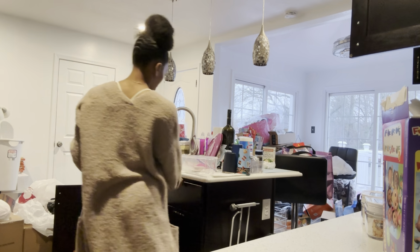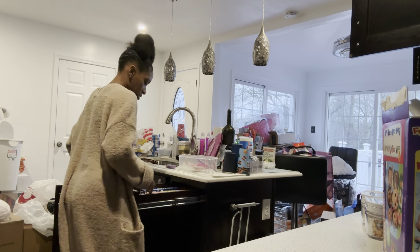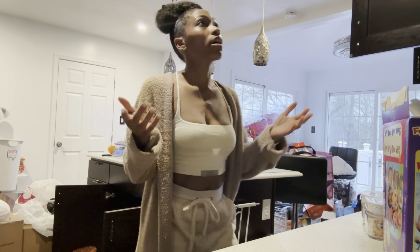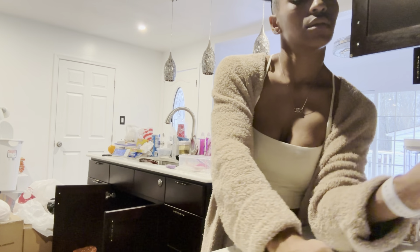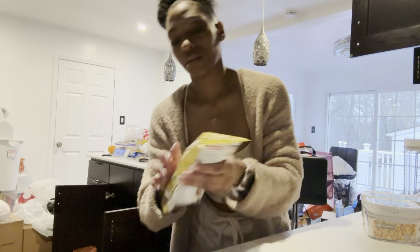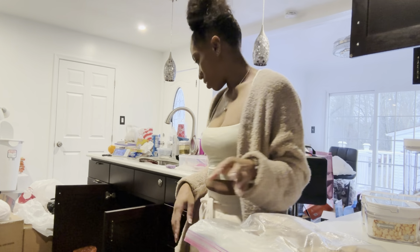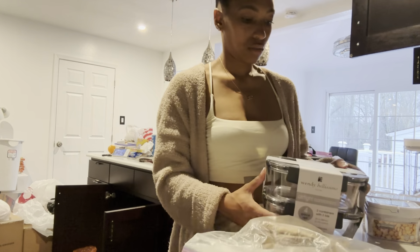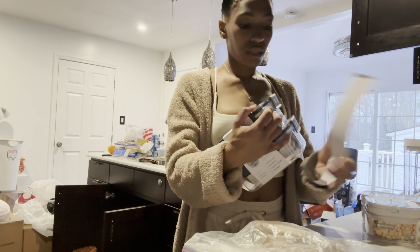Like my flour needs to go somewhere. I just need to figure out where. I think I'm gonna put it up here, actually. My sugar, my flour. I need a step stool. I think I keep calling Onyx in here for this. But my sugar, my fish fry. Alright, so yeah, I'm gonna have to get more of these. So I'll go back to the store another day. It ain't gonna be today.